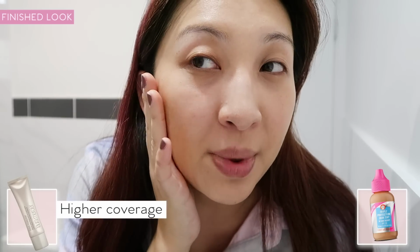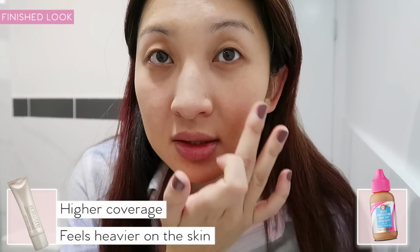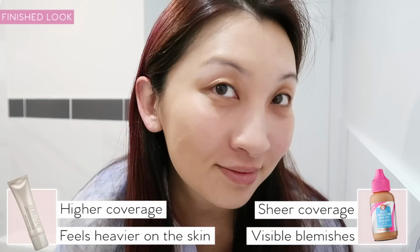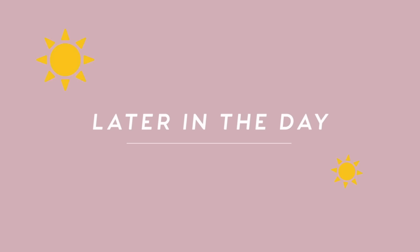This side has a tiny little bit more coverage, but it feels a little bit heavier than this side. And coverage-wise, this is obviously slightly less coverage than this side, but you can still see blemishes through it anyways. Let's just see how this works throughout the day and I'll check in with you guys later.